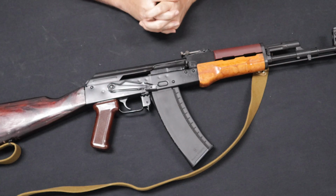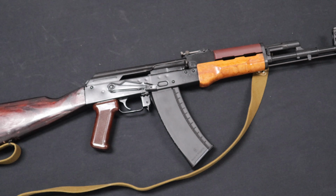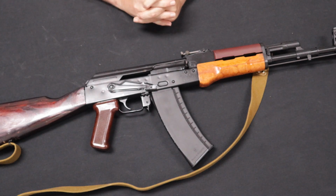Okay, up next is a very popular variant of the AKM that comes to us from a local customer. So thank you so much for selling this one to us. This is the Polish Tantal, or the model WZ88 as it was adopted in Poland.